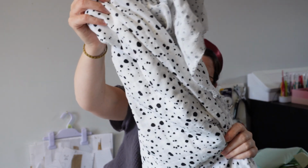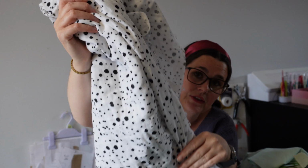This, I don't know what this is. Double gauze. Again, I bought it because it's kind of neutral. I have 2 or 3 meters of this. I'm going to make another one of these because I just definitely need more tops in my wardrobe. And I just like this. It's just oversized. It's just really easy to wear.